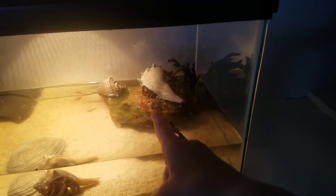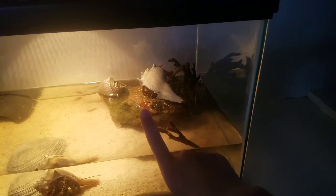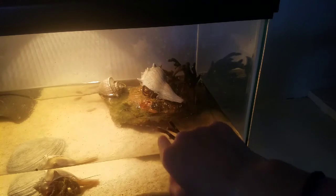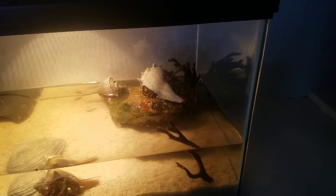So, we have a rock over here that Mom boiled, baked, and put in the freezer, because it was way too hot. That's what we do around here for animals. We bake it in the oven for them. We care so much for you.